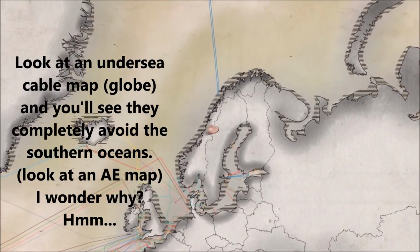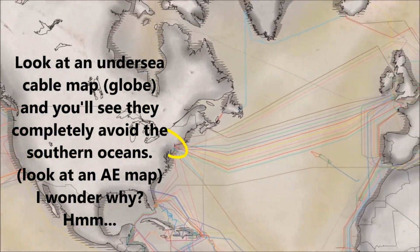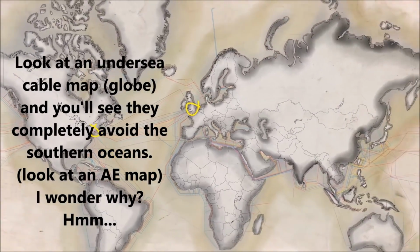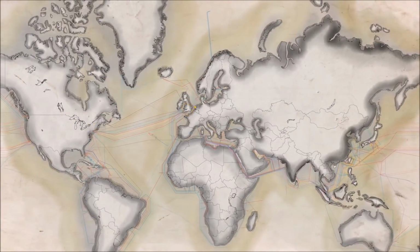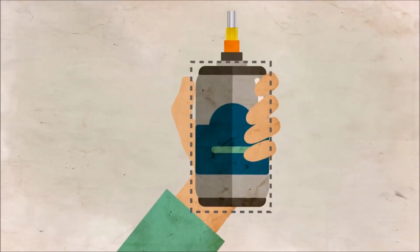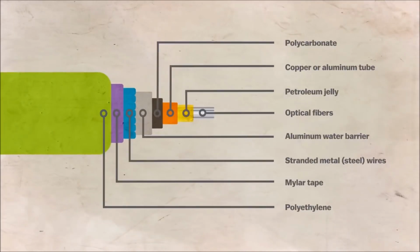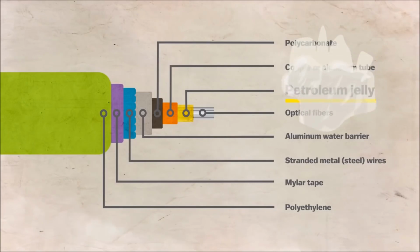They transmit PewDiePie from Europe to America, and they connect stock traders in New York and London. And these cables, placed by private companies, are the backbone of the internet. But if you held one in your hand, it'd be no bigger than a soda can. There are just a few layers of protection from the water, including petroleum jelly. Yes, your internet is covered in Vaseline.